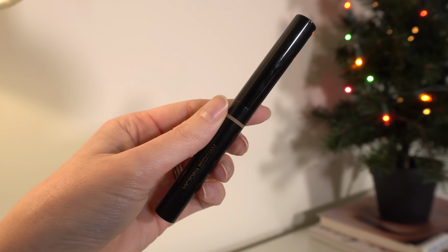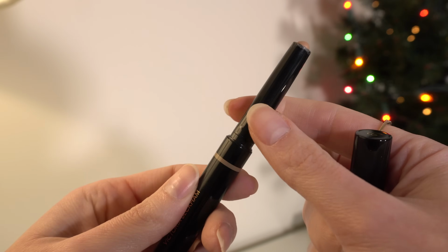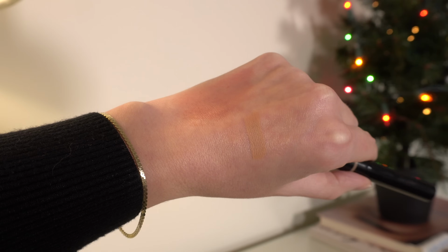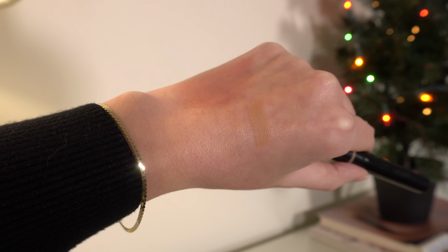First, I got the Longwear Crease-Proof eyeshadow in the shade Trench. So these are her eyeshadow sticks. I want to say these are a relatively new launch from her. I don't think these have been out a super long time. I went with a very basic color. Trench is just very, very light, neutral. So let's use this. I think I'm going to put this all over the lid and then kind of blend it up into the crease.